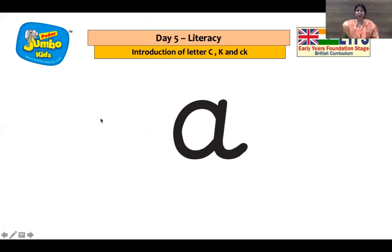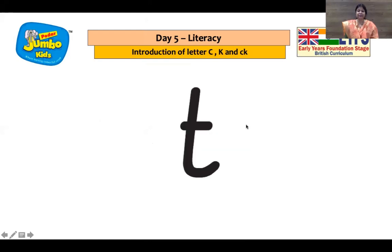So children, to begin with, we will do our sound drill for the letters that you already know. And let's see which are those letters. So the first letter that you can see is letter A. Wow. So children, for sound drill, you first need to tell me the name of the letter and then the sound. So A says, come on children, teacher's waiting. A says, lovely. Let's see the next letter.